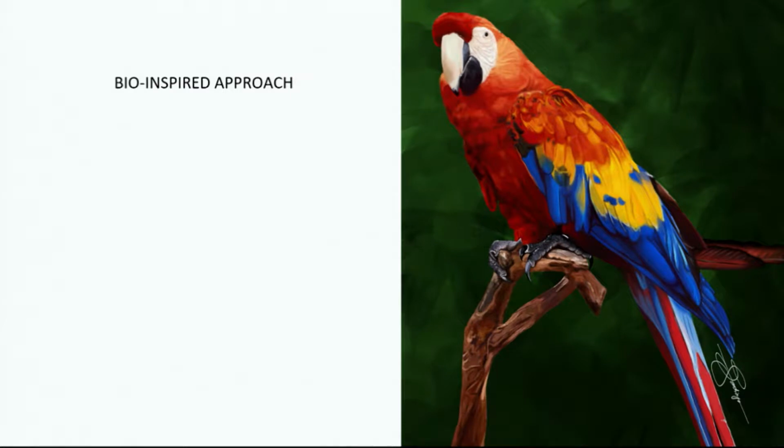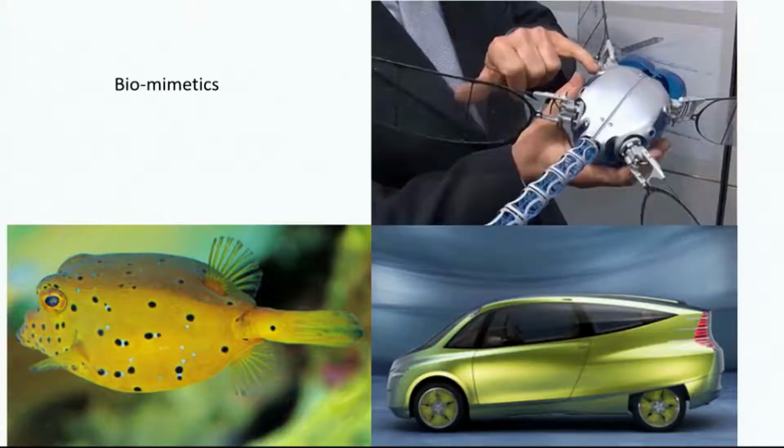Now, we are interested in looking at nature. It's bio-inspired. It's not biomimicry, which is copying nature. There's a quote that goes, owners relish in parrots copying what they say and see that as a sign of intelligence. I mean, copying is not the same as looking at the underlying principles.